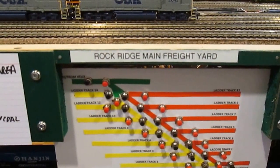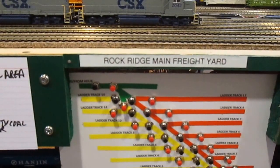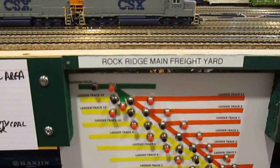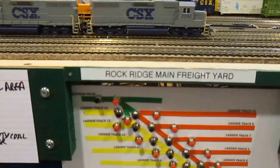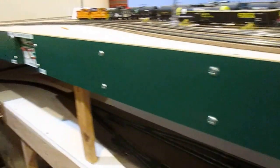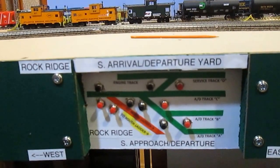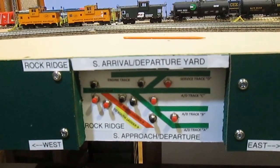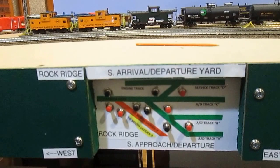The good thing about it is if you're running a train coming from the industrial area and you need to go back out to the layout, you can run right through the freight yard, not bother someone who's on one ladder track, and just control it from the north arrival departure area panel, and the same thing with the south arrival departure panel. This panel also controls those four tracks I was discussing earlier. So this worked out real well.